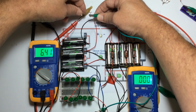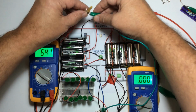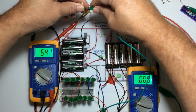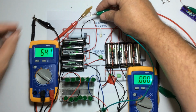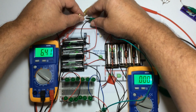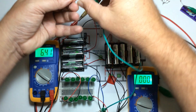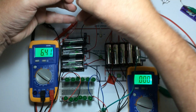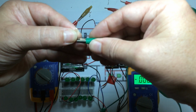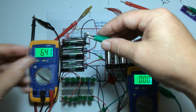Whoops, wrong way around. Okay, connect that to the positive. If I make a better connection there, it would be helpful. Oh, that's terrible. I hate these jumper leads. Basically, the best way to use these is to double over your LED so that you've got 2 points of contact. Even then, they're cheap and they're nasty.